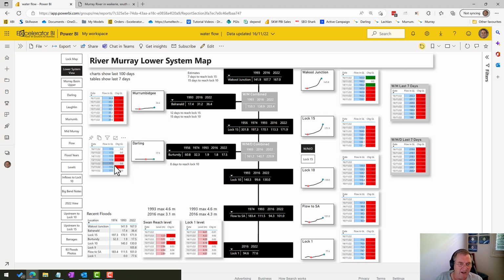Also, if you have a look at the Darling here, the Darling's pretty consistent. This water coming in now to Wentworth, pretty consistent at about 17 gigalitres a day. So you would think that whatever gets through Lock 15 is definitely going to get this as an addition. All the more reason why we need to keep that Lake Victoria capacity available to take the peak off when it comes through.